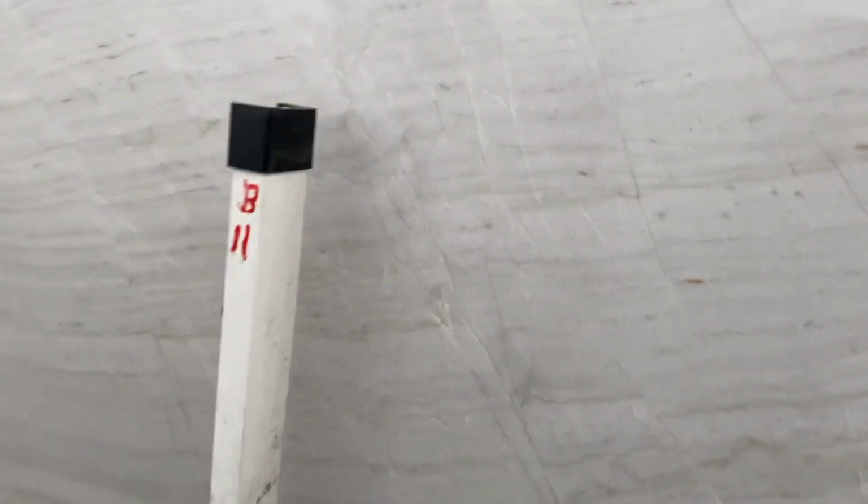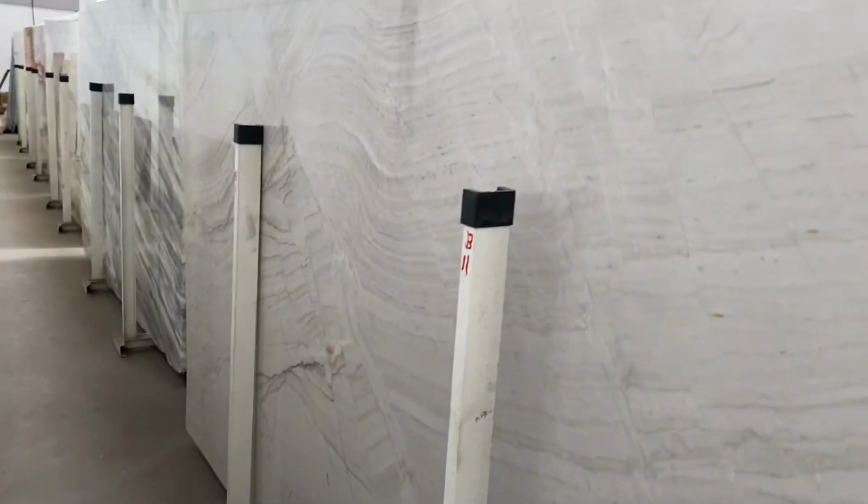Other than that, there are no fissures, no cracks, no holes or anything. The material has a perfect polishing. Lavezzi.